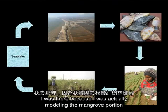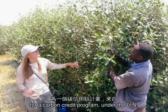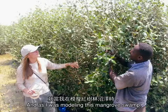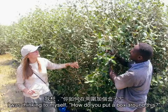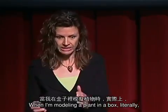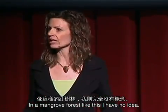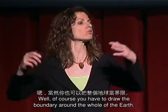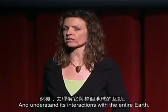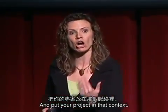I was there because I was actually modeling the mangrove portion for a carbon credit program under the UN Kyoto Protocol system. And as I was modeling this mangrove swamp, I was thinking to myself, how do you put a box around this? When I'm modeling a plant in a box, literally, I know where to draw the boundary. In a mangrove forest like this, I have no idea. Well, of course, you have to draw the boundary around the whole of the earth and understand its interactions with the entire earth and put your project in that context.